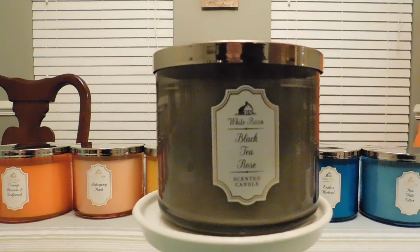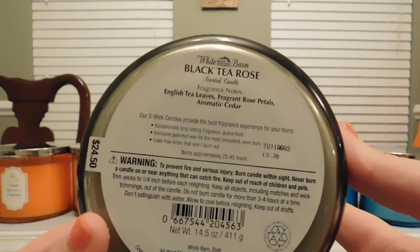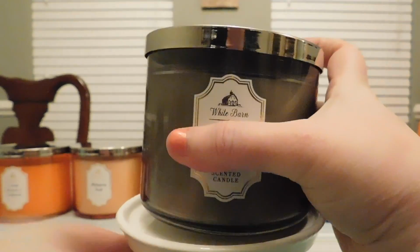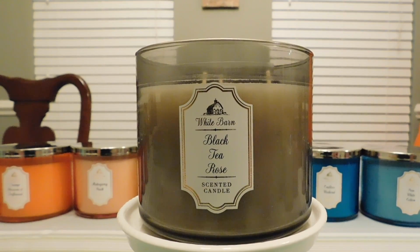And the next one I'll show you is Black Tea Rose. And this is gray packaging. The notes are English tea leaves, fragrant rose petals, and aromatic cedar. Now, this candle had a lot of buzz when it was in test. It originally tested in a black jar, but when it actually was released, and there was actually some talk that it wouldn't be released, it came out in this sort of smoky gray color. I have never smelled the test candle scent, but people seem to really like that one. It seemed to be a very unique conceptual blend, and you got a little bit of the rose and the cedar, and it seemed to be well mixed.